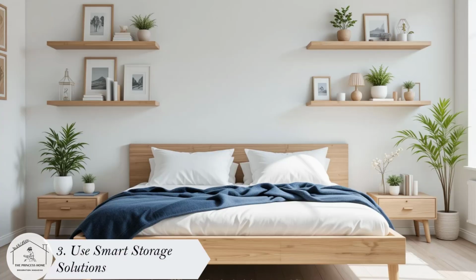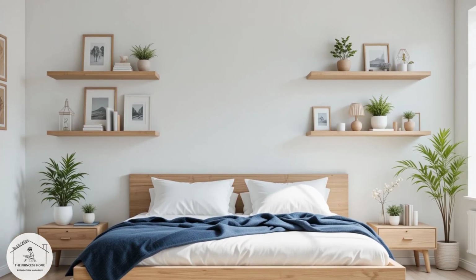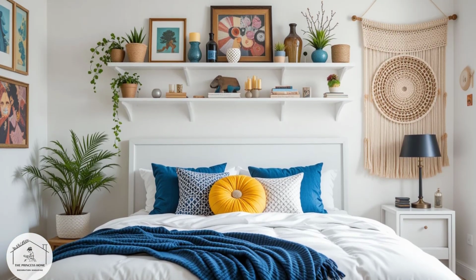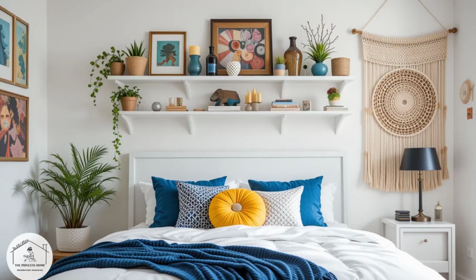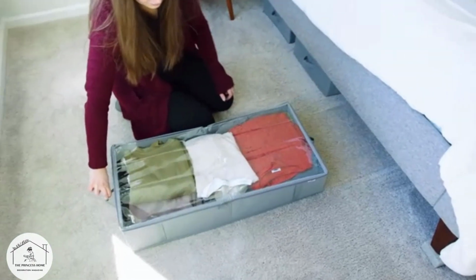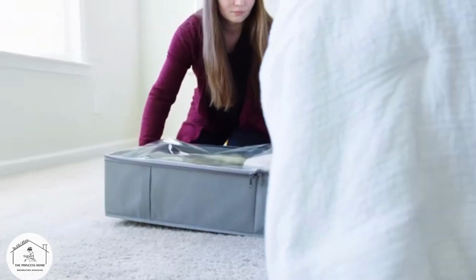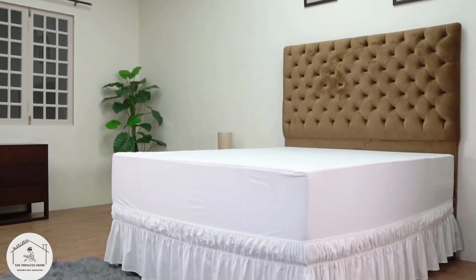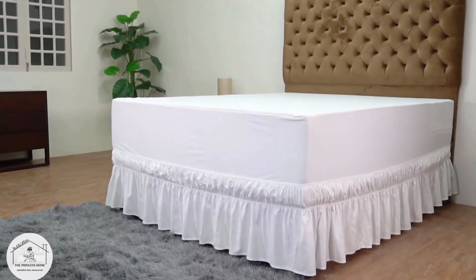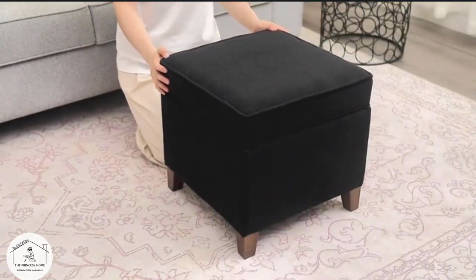3. Use smart storage solutions. Over the bed storage. Install floating shelves or cabinets above the headboard. Under bed baskets. Use labeled bins or rolling storage for clothes and shoes. Tip: use bed skirts or stylish baskets to hide underbed storage. Multi-purpose furniture. Choose ottomans or benches with hidden storage.